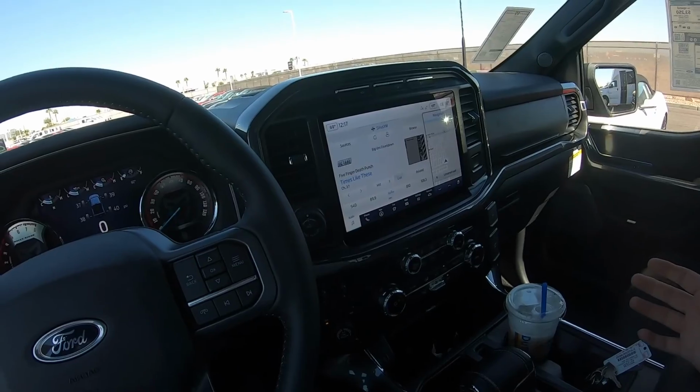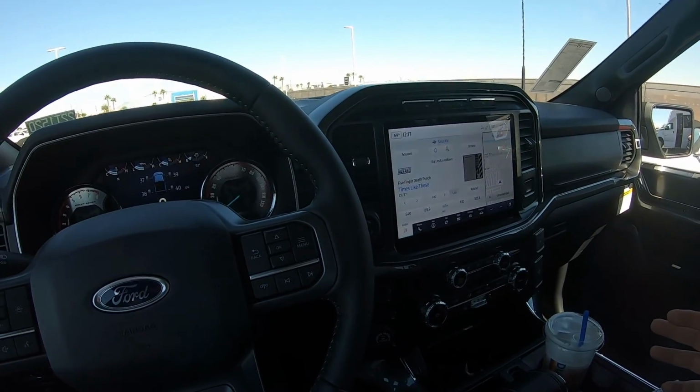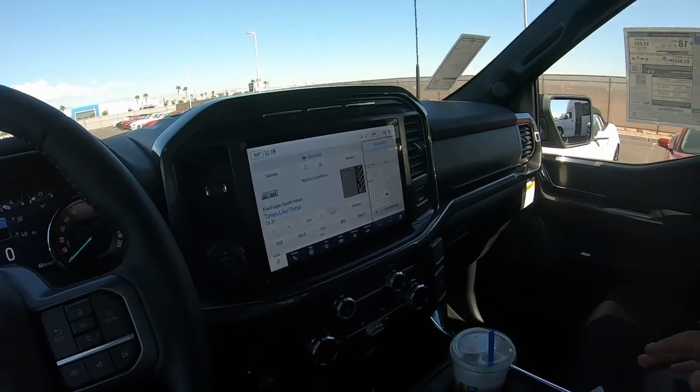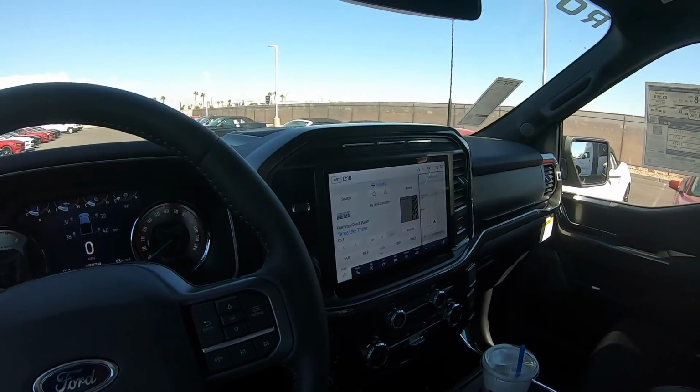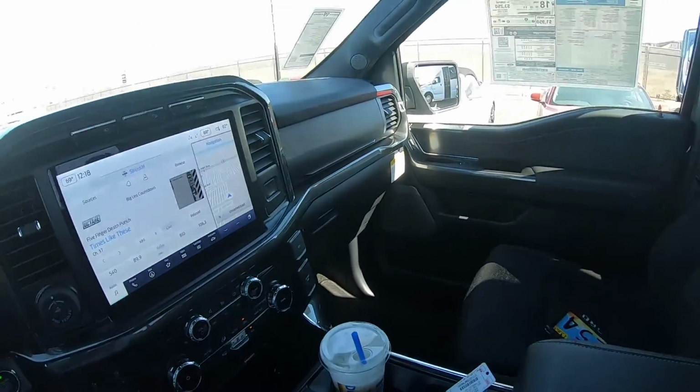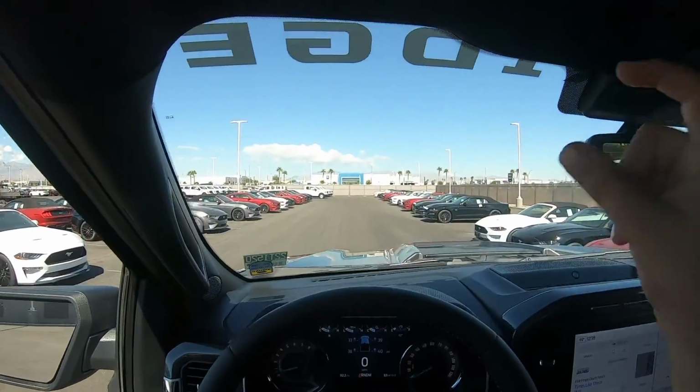As I said, it's a pretty basic F-150 interior, but it's sort of a higher end XLT interior, if that makes any sense. The only thing you're missing is the leather seats, but if you're going off-roading, I mean, do you really want leather seats to get them all nasty and whatnot? So yeah, let's go ahead and take a look at the motor.